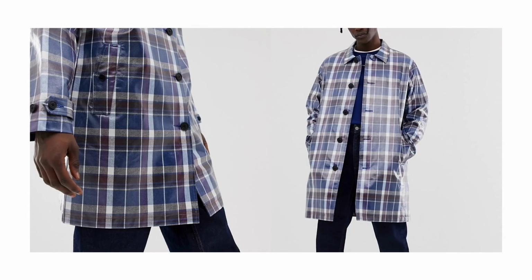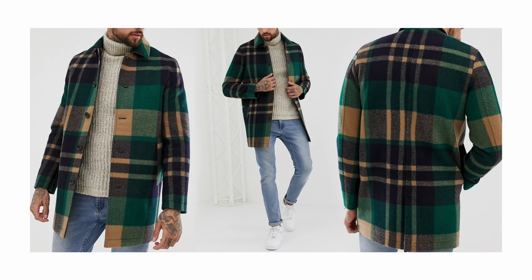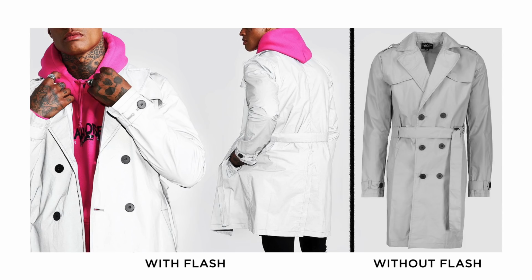Coming in at number 1, we have longer outerwear reimagined. So think about your basic overcoat or anorak or trench coat and switch up that fabrication. This season they're in bold checks, unexpected patterns, and even reflective material. Look at this Boohoo man jacket. It looks like a plain gray jacket, but when you take a photo with flash, you see that it's actually reflective material. So it's a great standout piece for a night out in the fall.